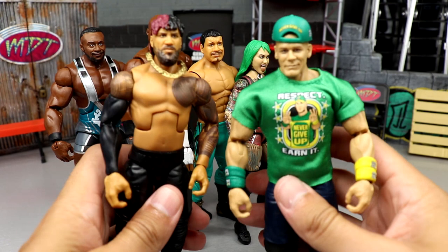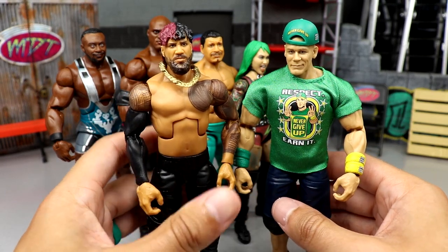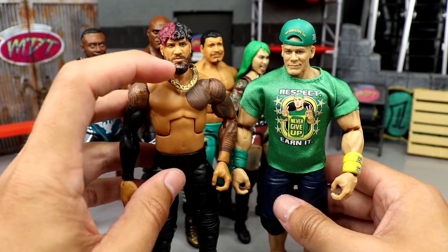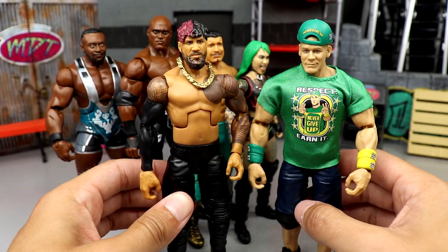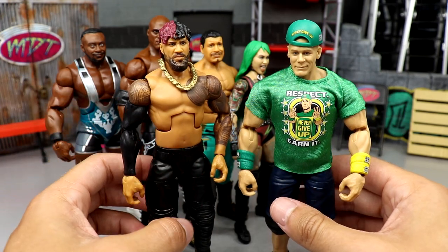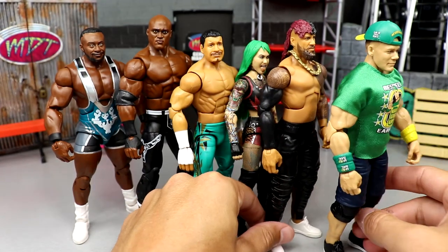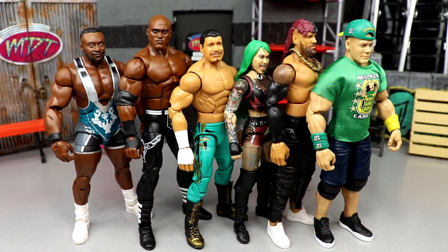Then coming in at number 2 and number 1, it's going to be Jimmy Uso versus John Cena. And you guys know that I waited and waited and waited, and I finally got black jogger Usos that I've been waiting on forever. And finally they gave it to us, but it wasn't enough. John Cena's number 1. I just think that if I had to pick any figure from this set to have, I think it would be the John Cena.